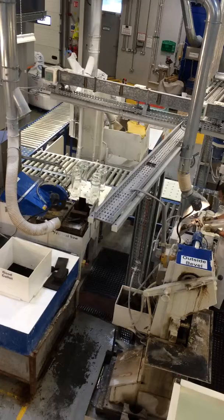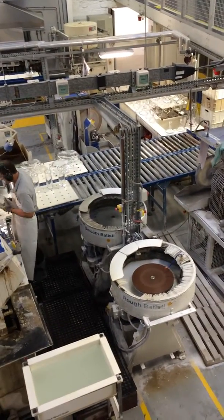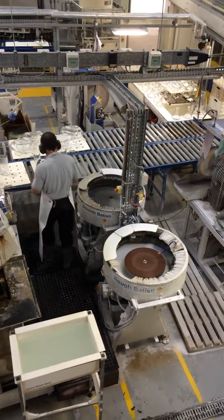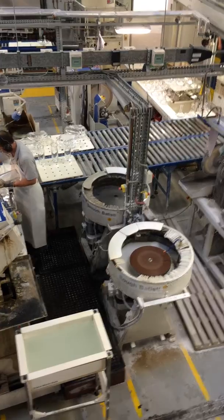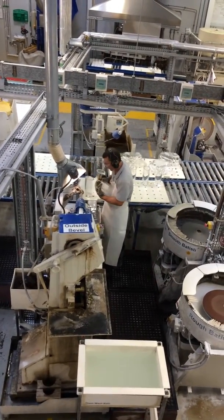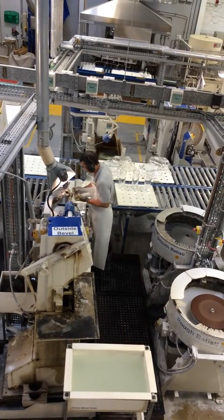Following that then it needs to be sanded. So we use the rough and smooth sanding machines we can see here in front of us. And following that then, as the gentleman is doing there at the moment, it has to be beveled. So he bevels it then using that blue central machine. Beveling gets rid of any sharpness of the piece so that it doesn't cut your hand or your lip.